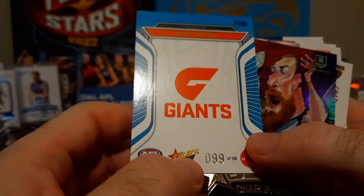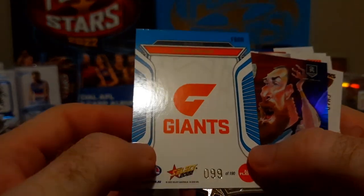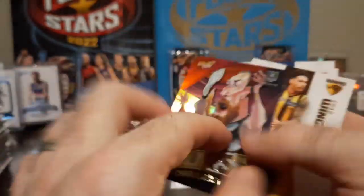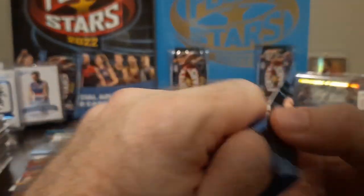The final numbered card we've got, and it's numbered 99 of 190. There you go, Toby Green, GWS Giants, absolute star. And we've got Charlie Dixon, the big power forward from Port Power. Paint Starburst caricature card, the final pack. We've hit our one per box cards. I am absolutely ecstatic. We'll do the recap after this.